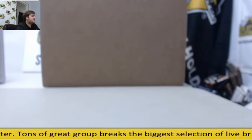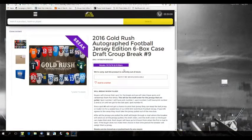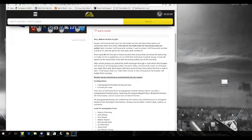It's our 2016 Gold Rush Autograph Football Jersey Edition 6-box case draft group break number 9. It's going to break when it's filled. Buyers choose their spot for the break. We'll then take these spots and randomize it 5 times. This will be the draft order for the jerseys that are pulled.